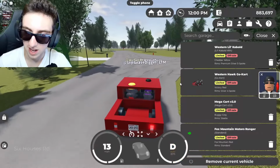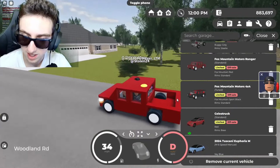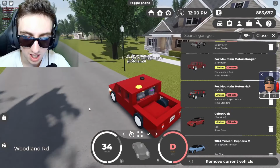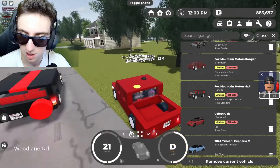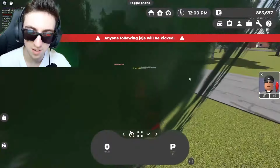I gotta make my way back to my house. For anybody wondering, we're also in the middle of a role play server, which is not good. I don't know if this is the best thing to do, but this is a cool car. It's kind of like an improved version of it here. Let me just pull over right here and spawn it. All right. Yeah. I agree with that. Yeah. Everybody go role play, bro.